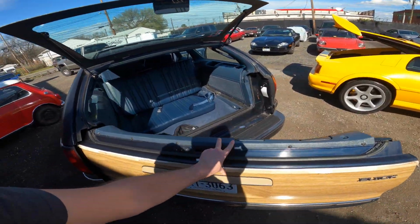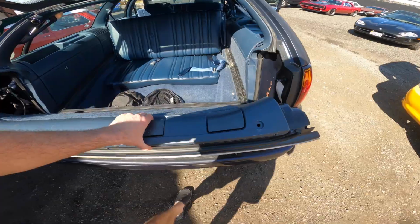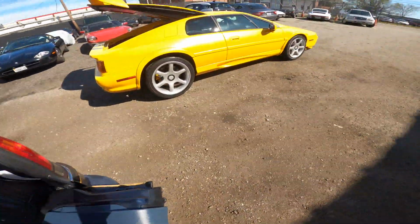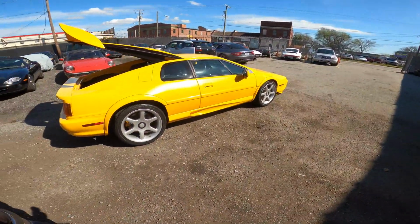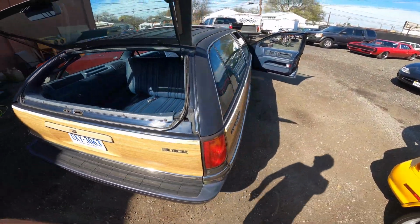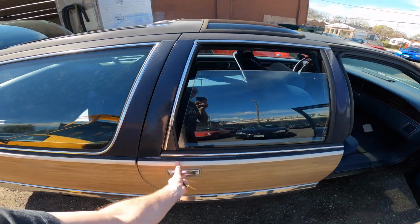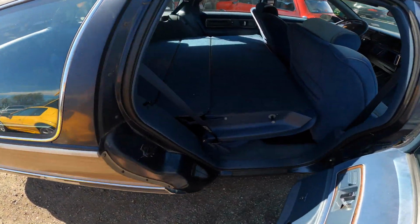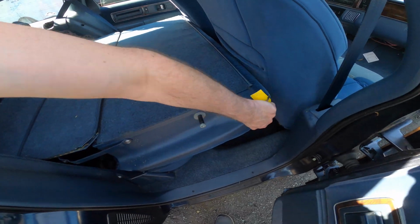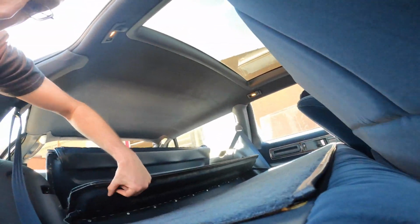It's got the dual action tailgate, which is great. You do it one way here, and then this way it folds down, so you can actually have a tailgate party. And who doesn't want to have a tailgate party next to a V8 Lotus? It doesn't weigh 1,000,000 pounds like some of them did. It's got these opening rear quarter lights. The back seat has got to be massive. Well, I'm not sure how it comes up. Oh, there we go. There it goes.